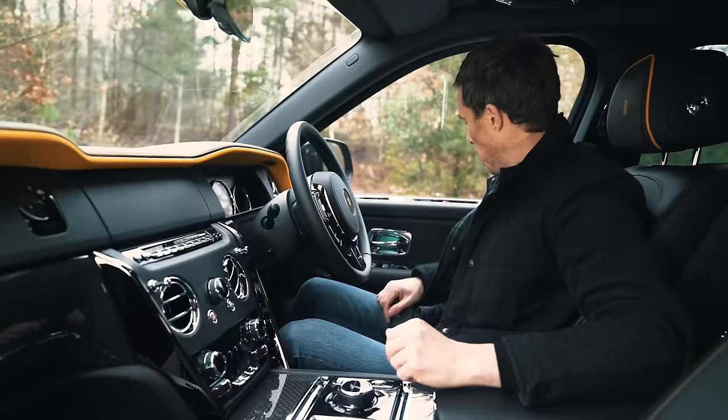With this, it has to pause and think for a while. The Maybach GLS also has a hybrid system, but that works in a very different way to the Bentayga's. So is it any better to drive? Okay, let's see what this Maybach GLS is like to drive.